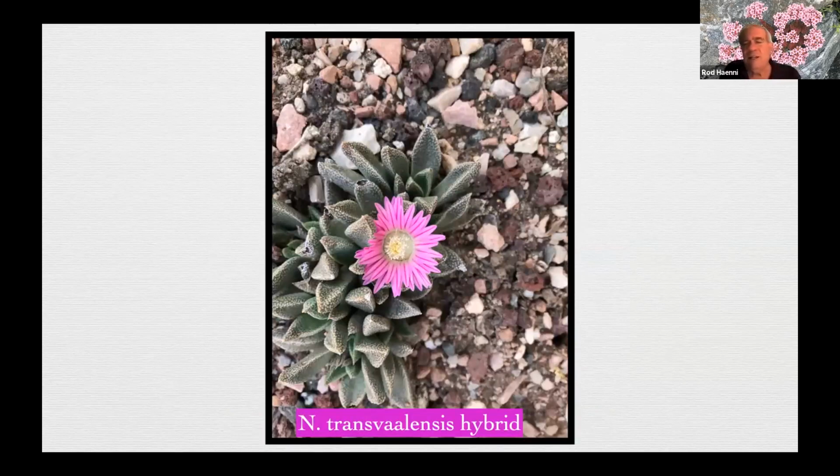And here's a transvalensis hybrid. You can see it looks just like transvalensis with the leaves, but it's obviously been crossed with probably spathulata to get this color. The potential for hybrids with these is in its infancy, I would say. There's all kinds of things we can still do.